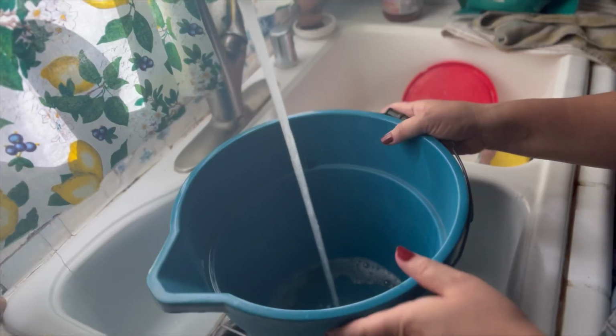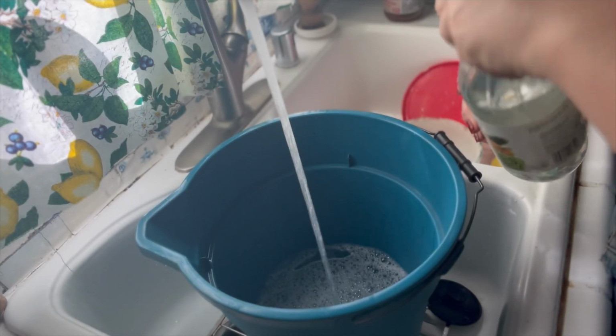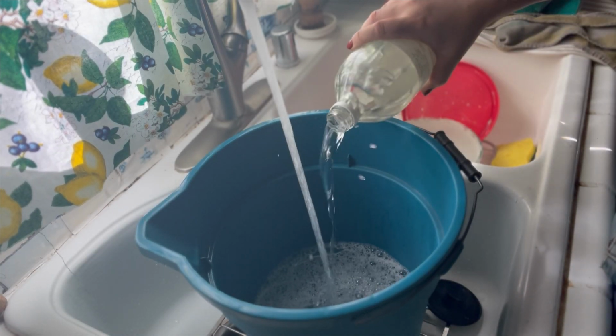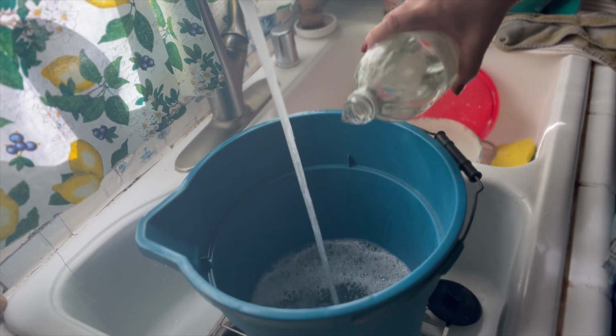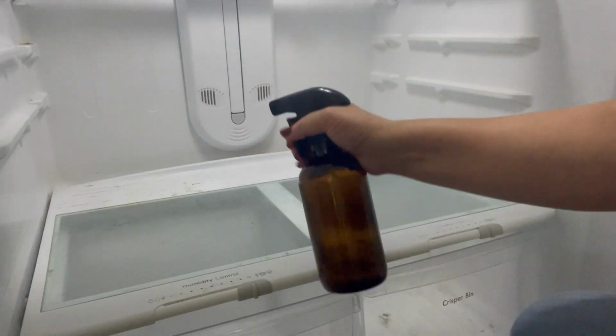I like to have a bucket of hot water with some vinegar in it close by, because every once in a while I find a lot of goop in the way back of the fridge and it's really disgusting, so it just makes it easier to clean. It's like having a little sink next to your fridge while you're scrubbing.